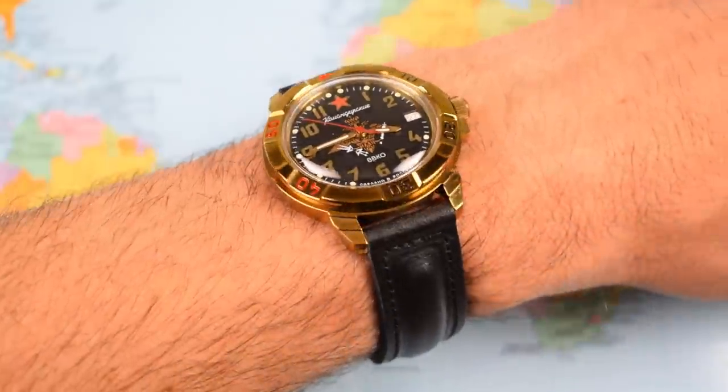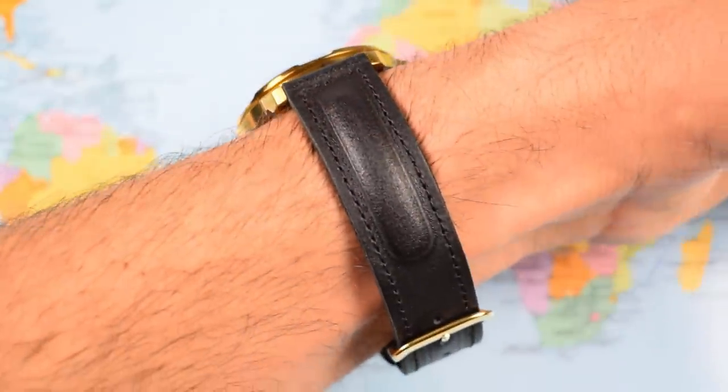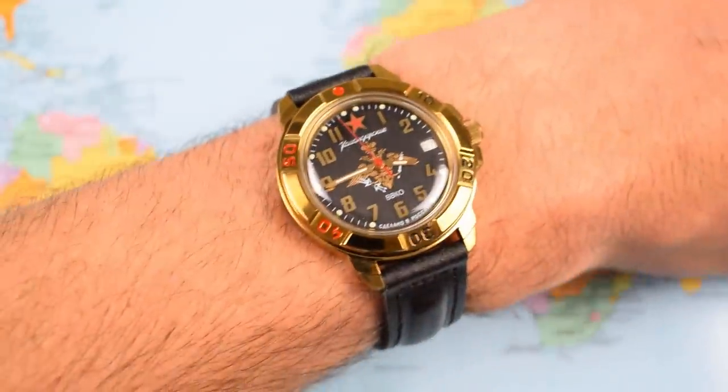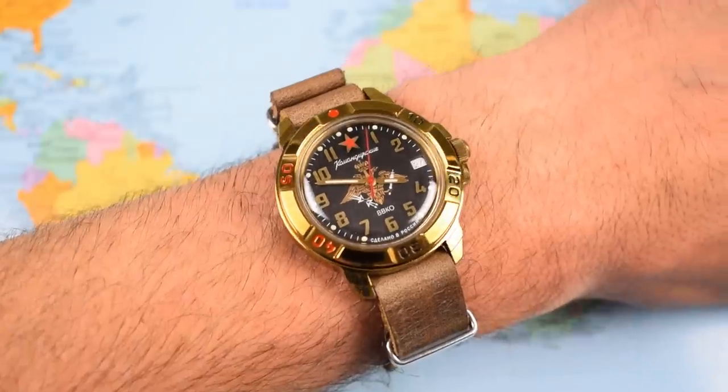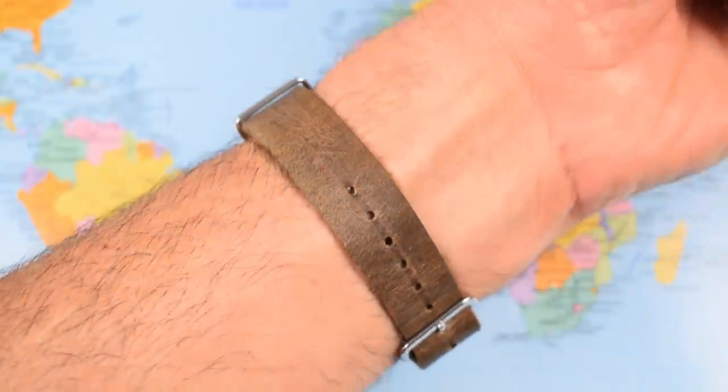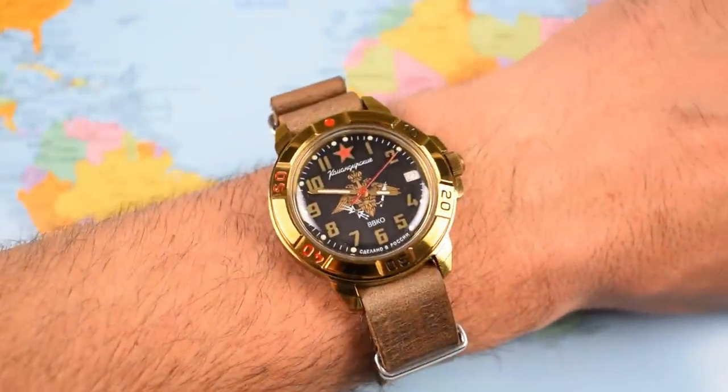Now, there is a special place in hell reserved for that stock standard leather strap. It is tougher than a babushka's skin, but that's what NATO straps are for, right? 18mm lug width, again, no problem swapping this one out. A lot of fun, these KOMANDIRSKIEs, for not a lot of money.